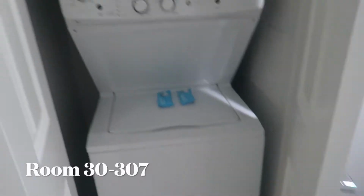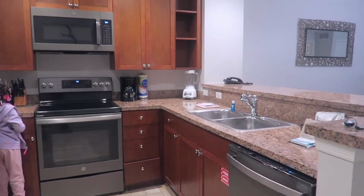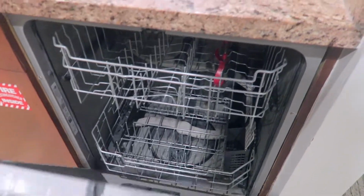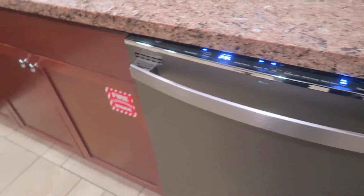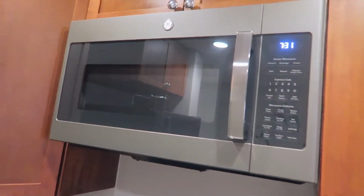So we are in room 3307. Okay, I don't know what happened, but you come in, you got the washer and dryer right here, and then you walk into the kitchen. We got a dishwasher. It looks like they just sanitized, or not. Cool. You got the sink. You got the microwave.